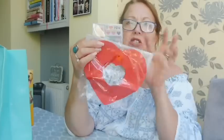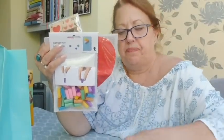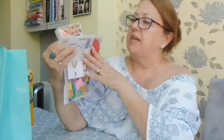So you've got your garland, you've got your stamp set, you've got pom-poms, and you've got your gift box and your bag, and that's all for £3. I thought that was really good.